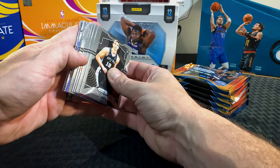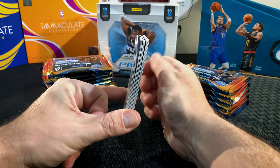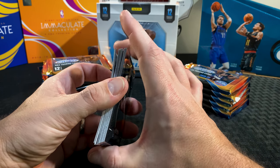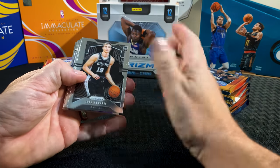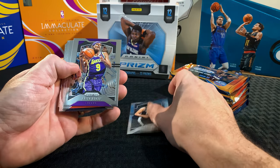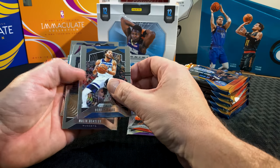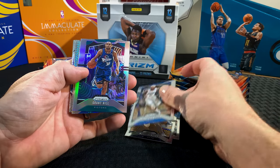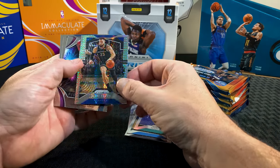Oh, there's a lot of cards in these. Oh, look at that already, straight out of the pack. Can you see that? These Prizms have a bow to them. Hopefully we can straighten those out. Starting with this other Luka, not the one we all look for. Mr. Rondo, Admiral, we got Derek, Malik, Terrence, Grant Hill.